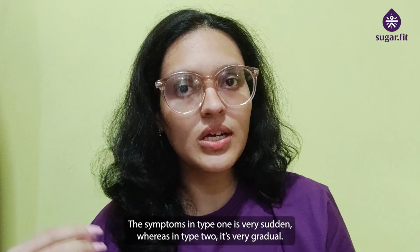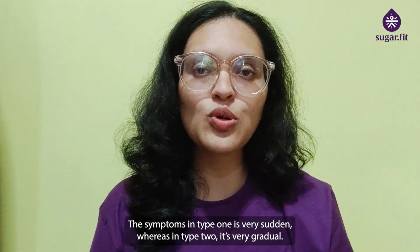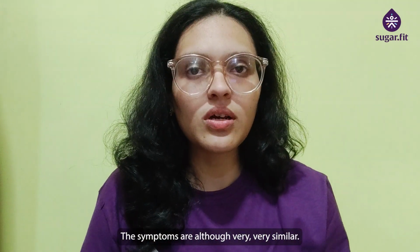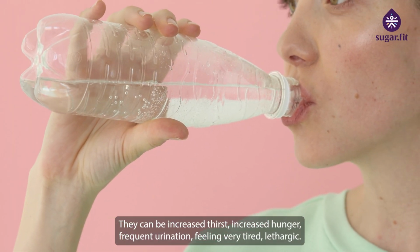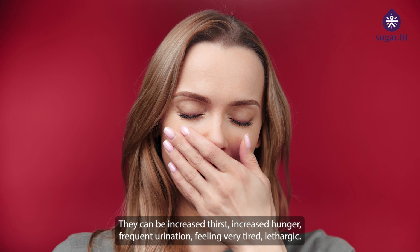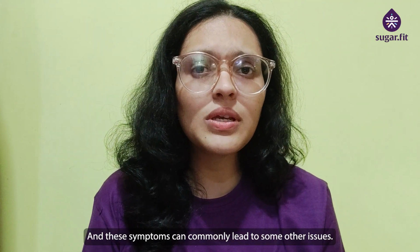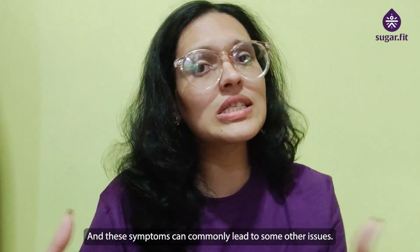The symptoms in type 1 are very sudden, whereas in type 2 they're very gradual. The symptoms are although very similar. They can be increased thirst, increased hunger, frequent urination, feeling very tired, lethargic, and these symptoms can very commonly be mistreated as some other issue.